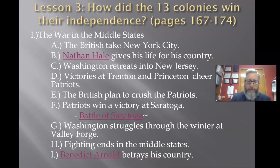And then the winter at Valley Forge happened. Washington and his troops set up camp near Valley Forge, which is in Pennsylvania, and it was a rough, bitter winter for the Patriot troops. Long huts provided the only shelter from wind and snow. All of the men suffered from hunger. Many lacked the warm clothes necessary to survive a winter and to protect them from the bitter cold.